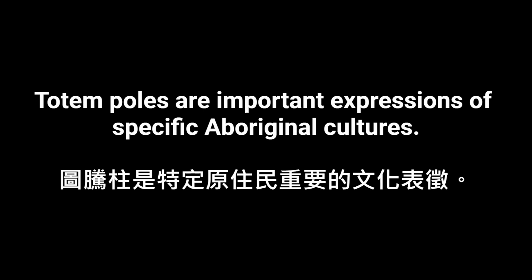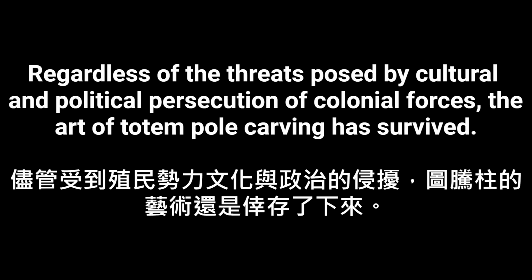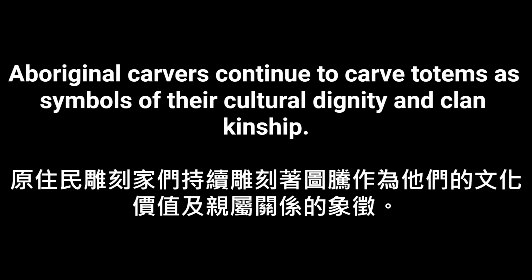Totem poles are important expressions of specific Aboriginal cultures. Regardless of the threats posed by cultural and political persecution of colonial forces, the art of totem pole carving has survived. Aboriginal carvers continue to carve totems as symbols of their cultural dignity and clan kinship.